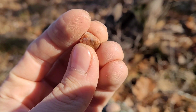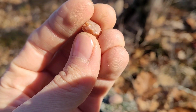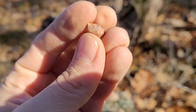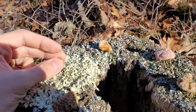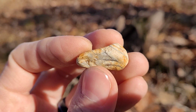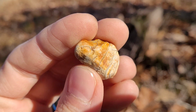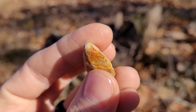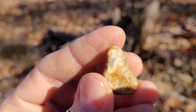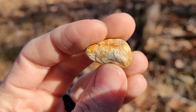Now this one's a small piece of chert. It's definitely mixed with some kind of quartz or chalcedony. It's transparent. It certainly is pretty. I really like that one. The color of it's awesome. And all these lines you see are shells, brachiopod shells in there. That's really cool. Kind of see that one there on the bottom. Is a really pretty one. I like that yellow and orange color to it too.